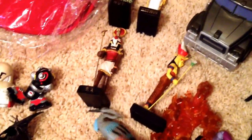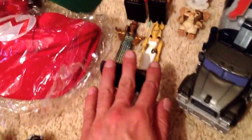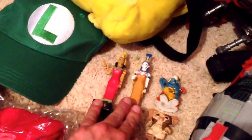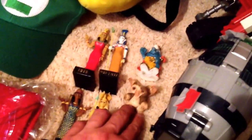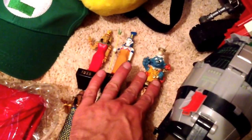And it was 10p for each of these Egyptian statues. As you know, I've got a little Egyptian display that I'm going to try and build in the new flat. So at 10p each, I got 8 of them. I was chuffed to pieces. I also found this little Gizmo and this little Smurf. They were 20p each. Different seller though, but £1.80 for all that. That's proper car boot prices, isn't it?